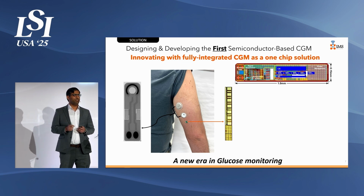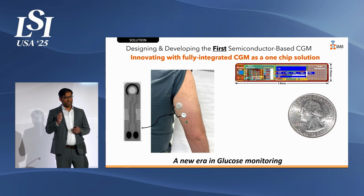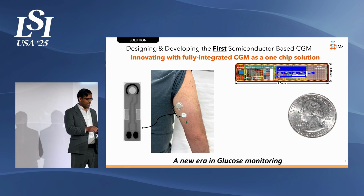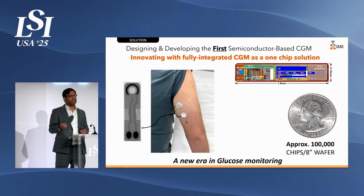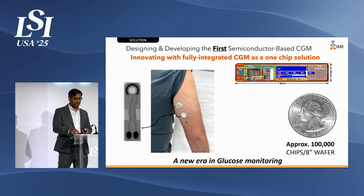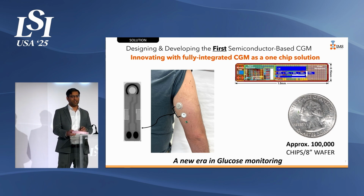Now, these microchips are really small. They are so small that they fit inside the tip of a needle. Just to give you an idea, this 8-inch wafer here contains 100,000 of such sensors. And this box alone has 1 million of these sensors. So that gives you an idea of the scale.